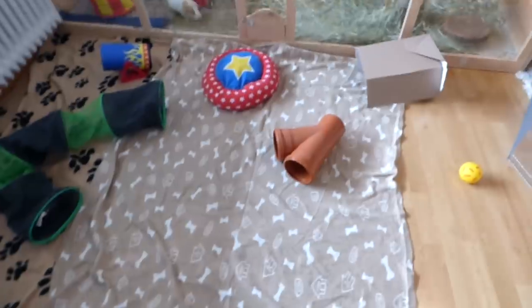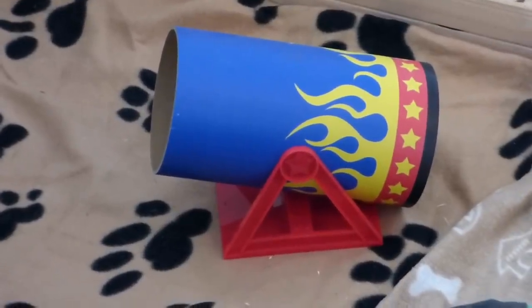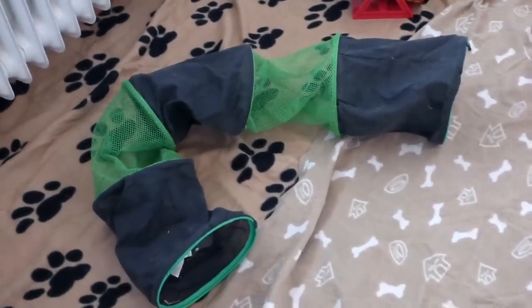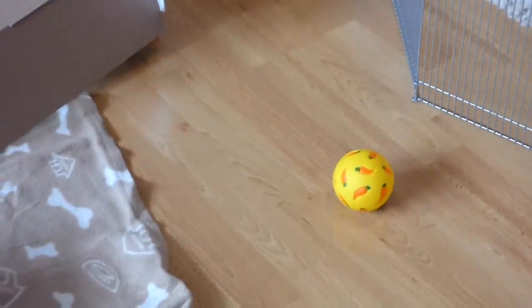I'm setting things up outside of their cage. This is what floor time looks like today. So there are Sylvester's pillows so that he can get out of the cage as well. The little cannon that I once taught little one to use. Little one's favorite tunnel, also the most disgusting tunnel ever. But the guinea pigs love it because it smells like them. Another tunnel for the guinea pigs. An old cardboard box. And Frida's treat ball, of course.